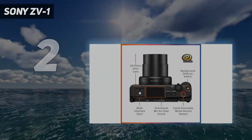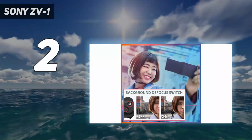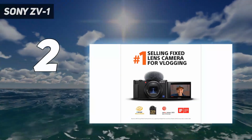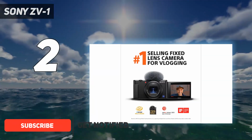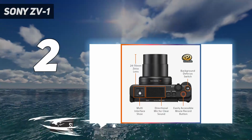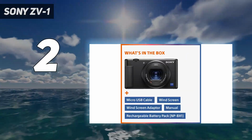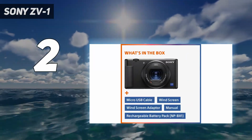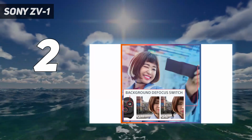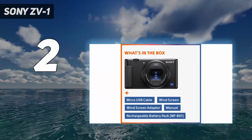Sony ZV-1. Aimed at vloggers, the Sony ZV-1 might just look like another variant from the RX100 range, but in reality, it's so much more. If you've used one of the RX100s, the sensor and lens will probably be quite familiar. Where this camera excels is the controls, rear screen, and body. It too has the popular zoom range of 24 to 70mm with a variable aperture of f/1.8 to f/2.8.